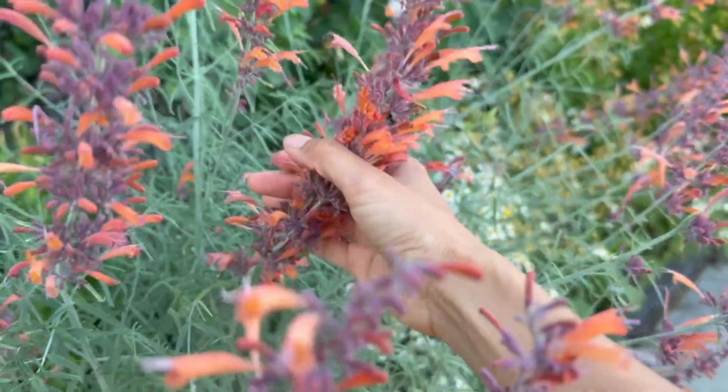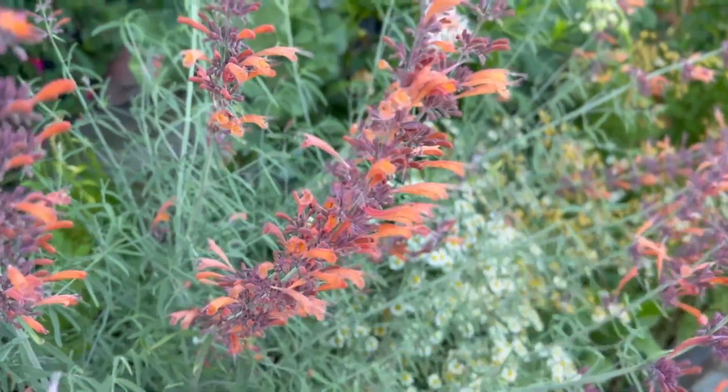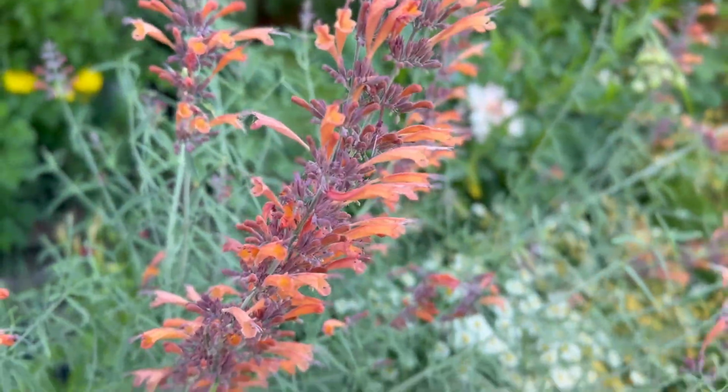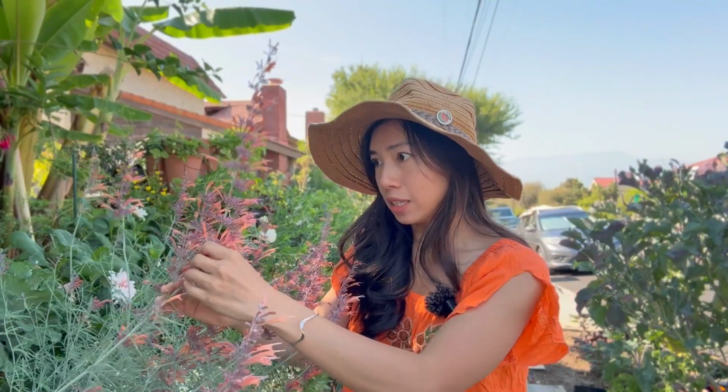I can even grab a couple of sprigs and boil them with water to make a fresh tea, or you can dry these to save for later to make tea maybe in the winter. And these ones, you can definitely collect the seeds. They have a bunch of seeds after the flowers dry up.